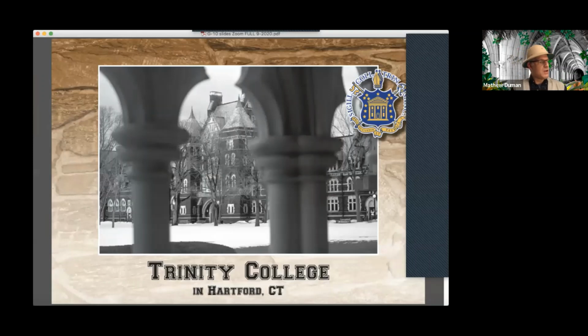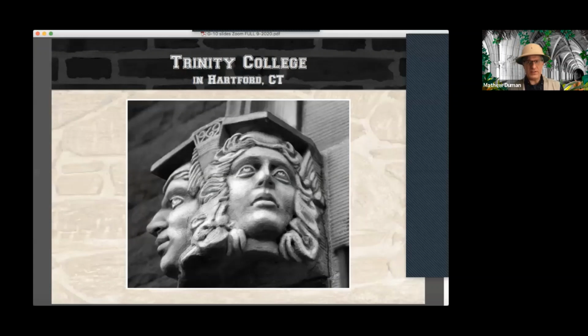This image shows Northam Towers, part of a series of buildings at Trinity College in Hartford, Connecticut, called the Long Walk, as seen from the chapel cloisters. Long Walk buildings were the first buildings to be constructed on this site in 1878, and only a small part of the original plan. One of these, Seabury Hall, has this two-headed grotesque by one of its entrances.